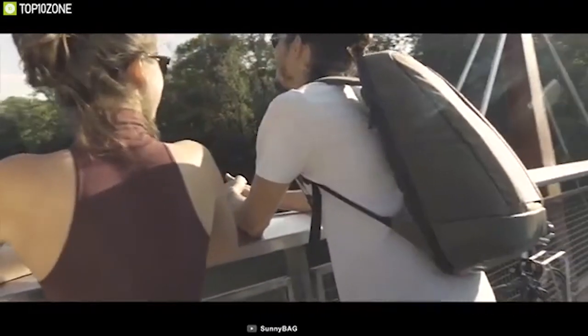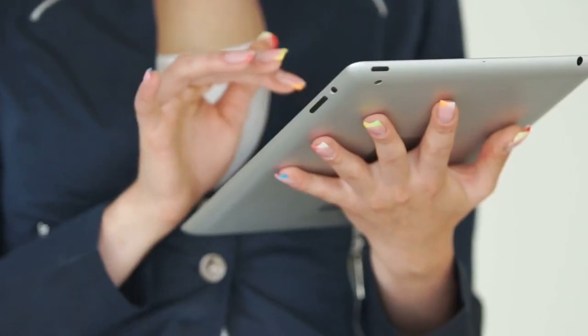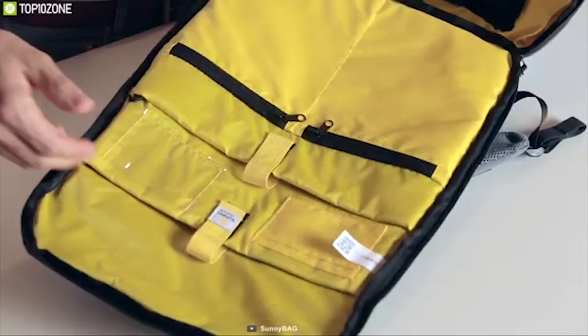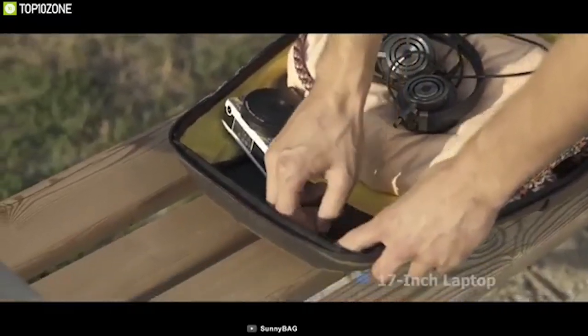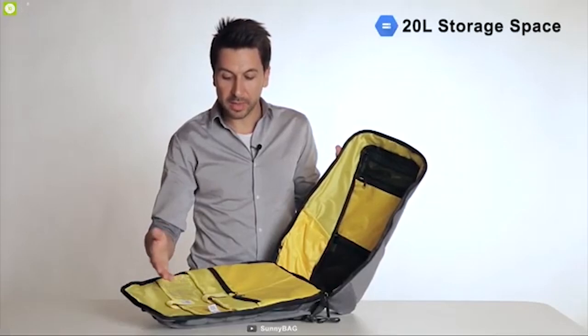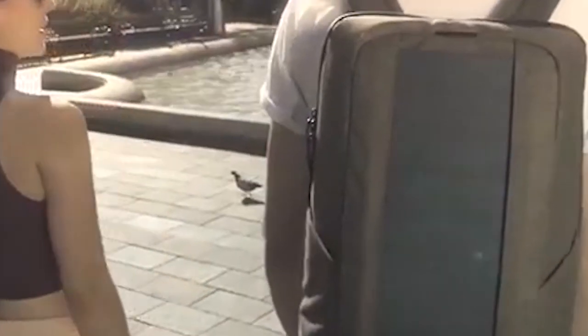The fashionable 20-liter backpack offers well-structured storage space for all your belongings. You can safely store your laptop, notebook, or tablet in a padded 17-inch laptop compartment. It is made from water-resistant material and comes with a rain cover, so it's perfect for everyday use at work, college, camping, hiking, or outdoors.